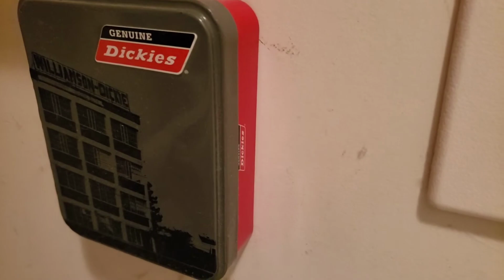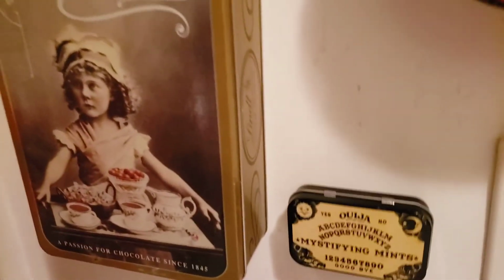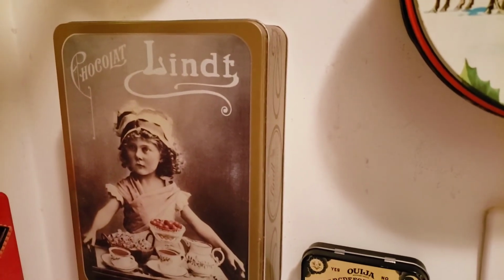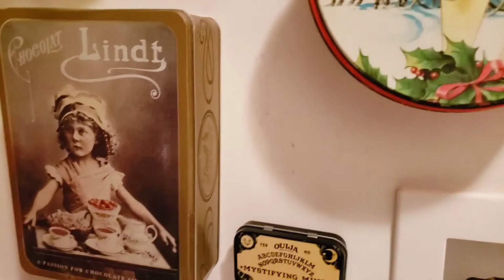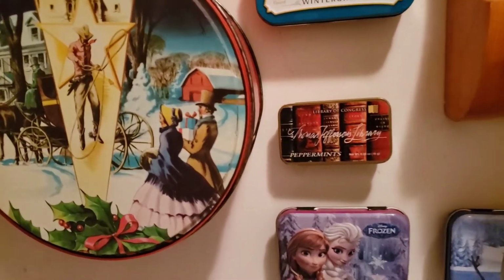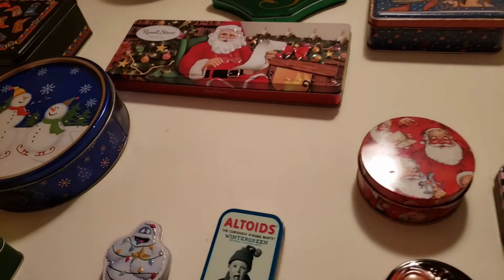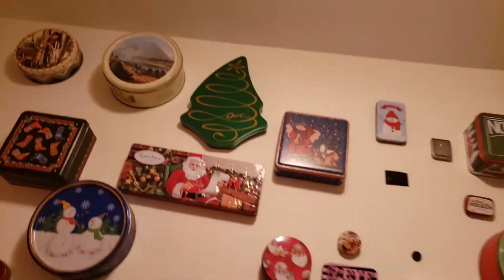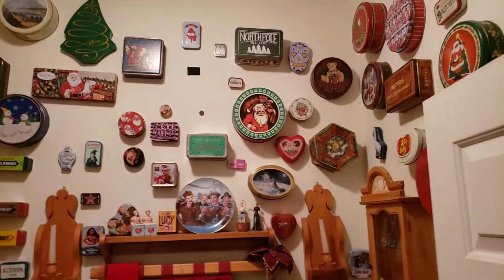And then the Dickies. And then I really like this Lintz one with the girl, the tea and everything. And then the little Ouija board. That's an old one. I don't know where I got that. But here, guys, this is my collection of tins.